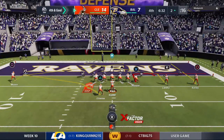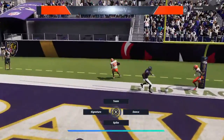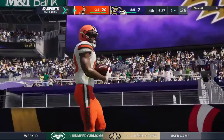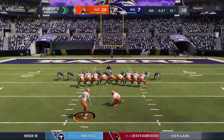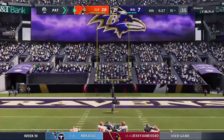Here we go now. 4th and goal from the 2. They'll drop to throw. And that's going to be caught for a Browns touchdown. David Moore, his 5th touchdown now on the year. And the Browns add on to their lead. Big fourth down conversion for the score, and the defense, that is a tough pill to swallow.